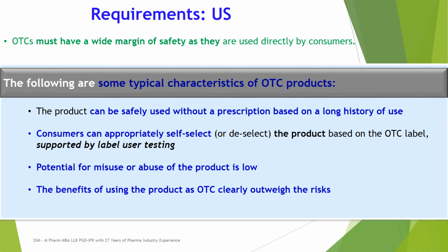Requirements in the US: OTC products must have a wide margin of safety because they are used directly by consumers. So the FDA will approve only those ingredients which have a wide margin of safety. The following are some of the typical characteristics required for OTC product registration in the USA. The product can be safely used without prescription based on a long history of use. It means it should have a long history of safety.